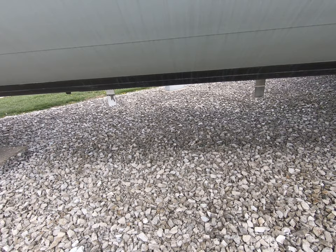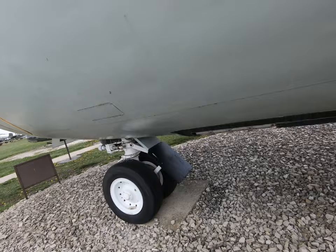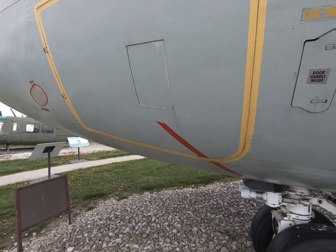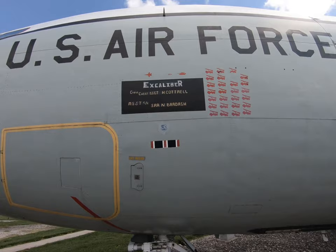Just antennas on the bottom. That's static electric discharge probes, because it does get, with the airflow, a lot of electricity built up on the inside. Door for the crew entry hatch. This is the crew entry hatch. And then every crew chief, including myself, put their name on the aircraft, as well as the assistant crew chief.